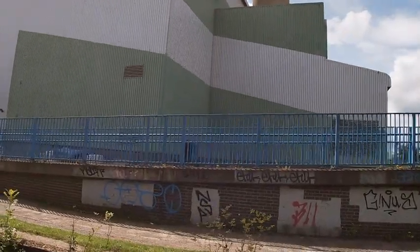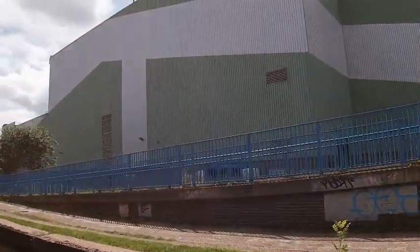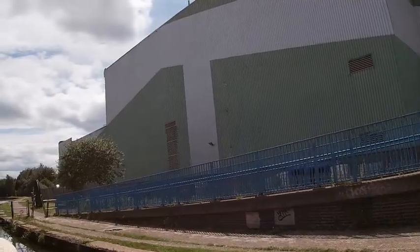This was built on the site of a former colliery. So there's a winding wheel here.